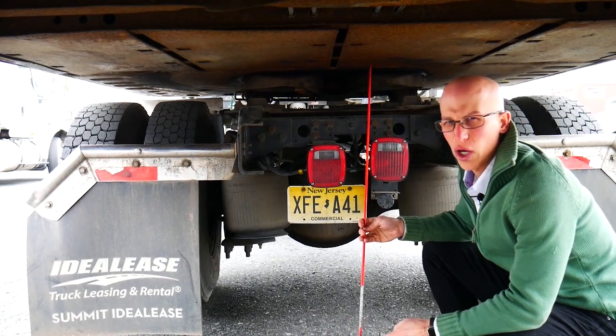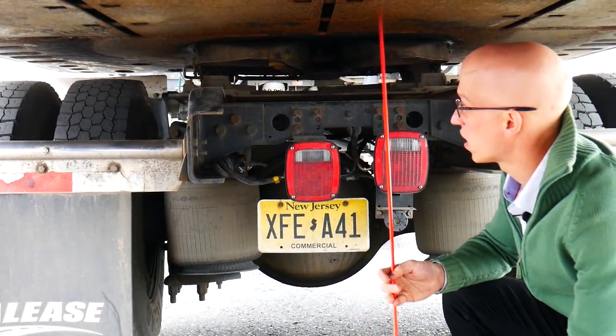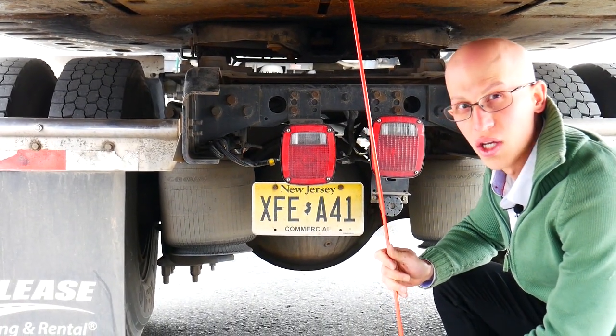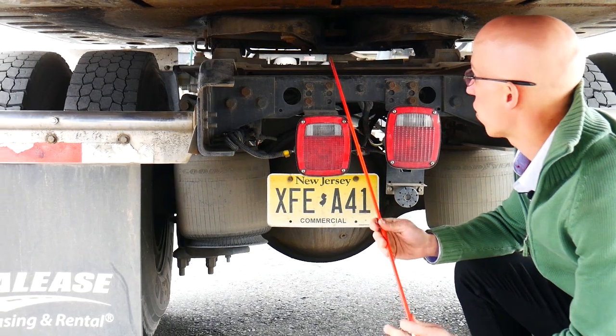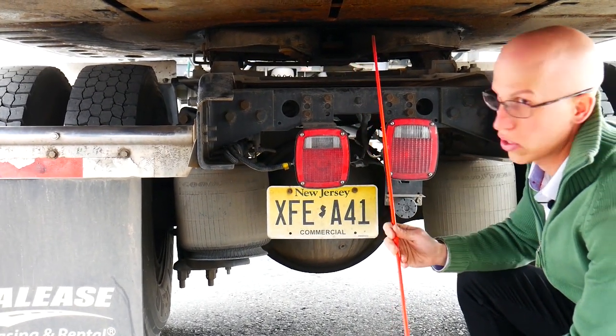All right, so if you look, wondering where are we? Are we in some kind of dungeon? No, we're not. We're actually underneath of a trailer. This is the place that most people have never been, so welcome. So why are we under here? We're going to have to check this piece right here. This is where we actually connect the tractor and the trailer.